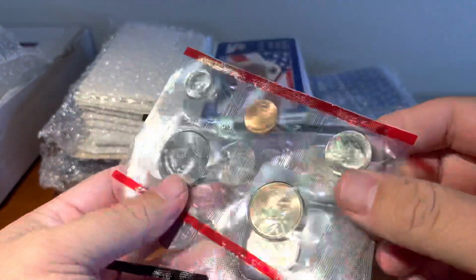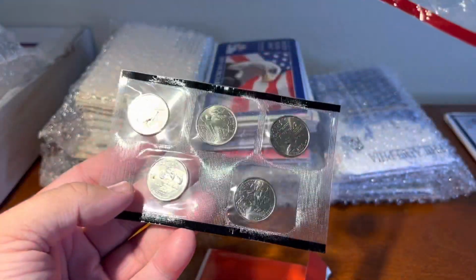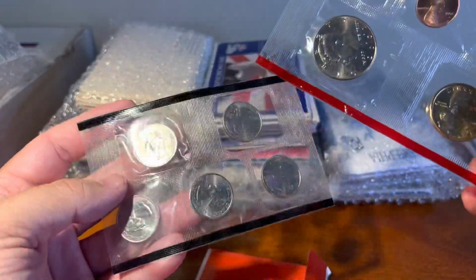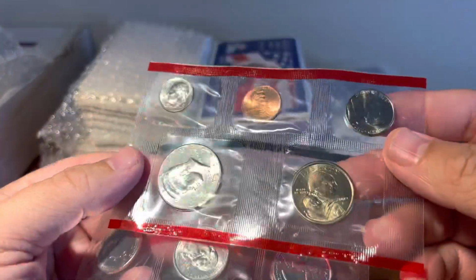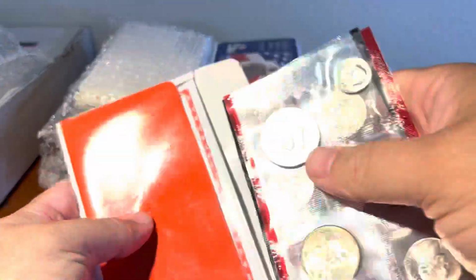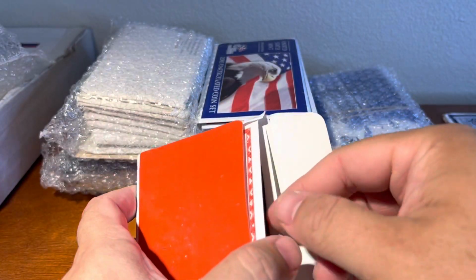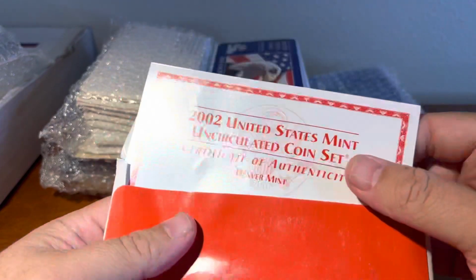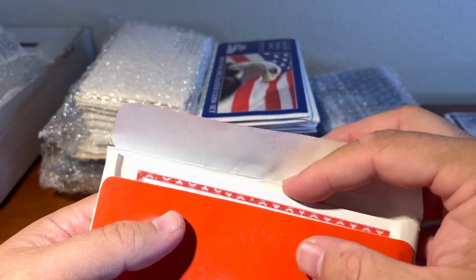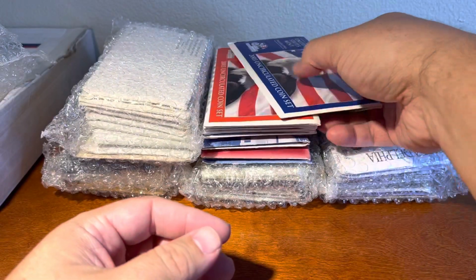But the Denvers are going to have the red, and the Statehood quarters are in this black. But these are all Denvers. All right, so there you go. What people usually do with these is that they'll buy them and crack them open and send some off to grading in the hopes that they could get the top pop grades. They all come with a certificate of authenticity from the U.S. Mint.